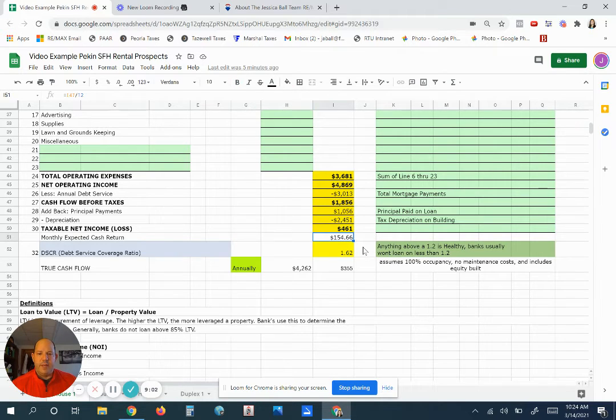And so we can reasonably expect this home will, again, produce $1,856 in cash flow per year, which equates to $154.66 per month after all the annual fees are in there. The debt service coverage ratio, as you use this spreadsheet, will change. And this is calculated at 1.62. We have a note in here that anything above a 1.2 is healthy, and banks usually won't lend on anything less than 1.2. So banks want to know that you're going to be making enough cash flow to cover your mortgage, and so the principal and interest payments.